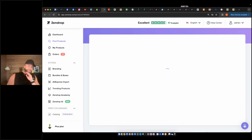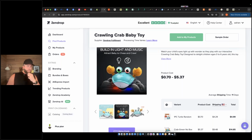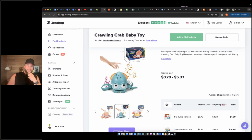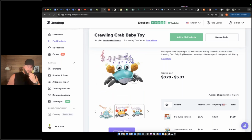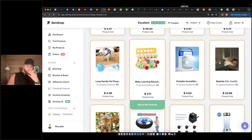The crawling crab baby toy. Okay. So little things like this, they're just no-brainers, no-brainers. During the summer, a product like this lights up, it's interactive. They can play with it outside. It's sea themed, so people might be buying the squids and the crabs to go on beach trips. But it's selling right now. Like it wouldn't be in the trending products list if it wasn't already selling.